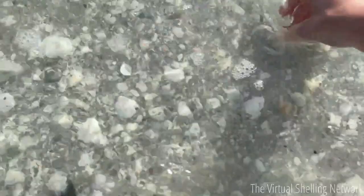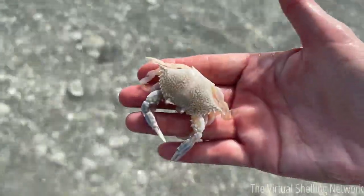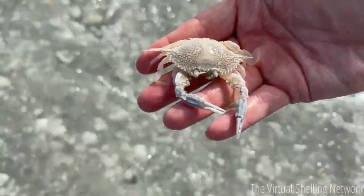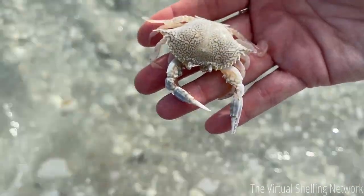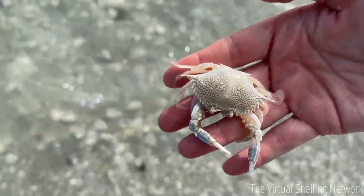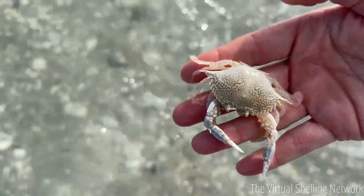Oh, this is so fun. There's a little crab. I don't know if the little crab's alive. I don't think he's alive. He looks like he's had better days. Before you pick up a crab, make sure you know if it's alive or not. This is a speckled crab. He's got little speckles there. So sometimes we find their legs or their shells when they shed their shells.